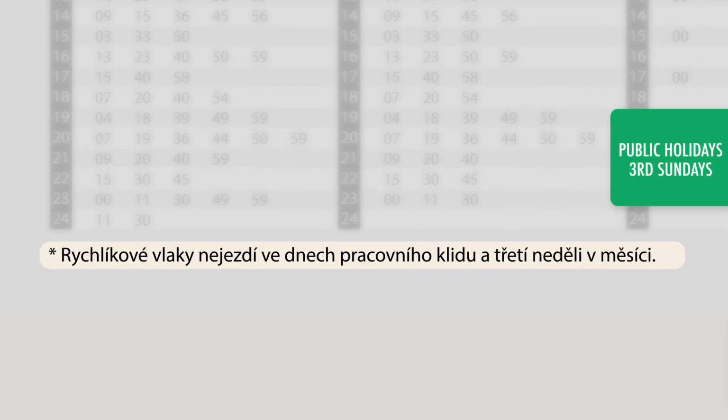There are no express trains running on public holidays and the third Sunday of every month. Dny pracovního klidu, 3. neděle v měsíci.